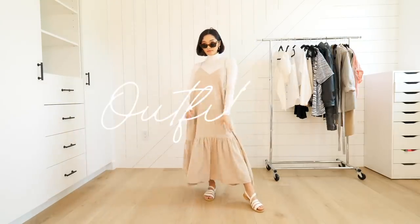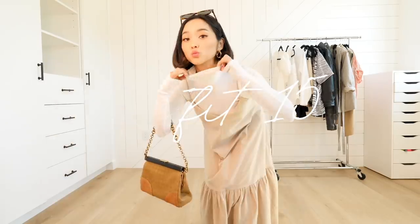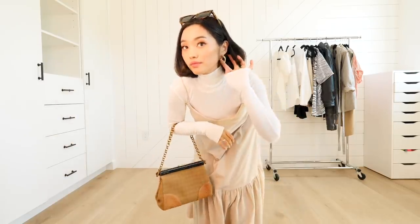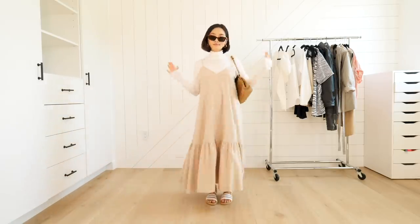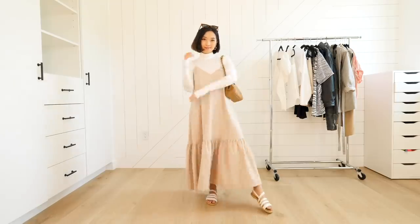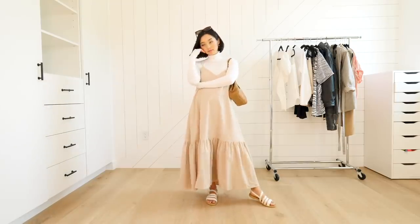So I decided to layer the dress with a fitted cream turtleneck and a straw chain bag. I might be pushing it with this statement, but I guarantee that this is a flattering silhouette on anyone. Anyone, seriously. Like, how could it not look good?